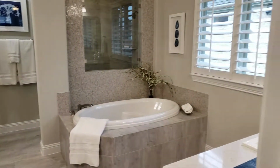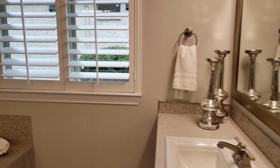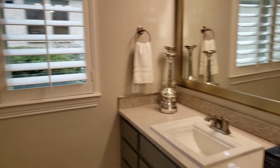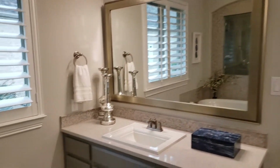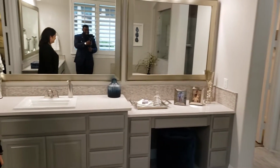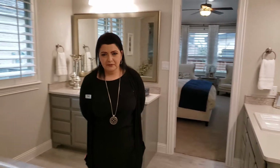Oh my goodness. How could you not love this, y'all? And then wait till you see those framed mirrors. That's also included. Wow. This is beautiful, y'all. I don't think you could get up on the wrong side of the bed when you come to this bathroom. Definitely, this is beautiful. That master closet is every lady's dream.